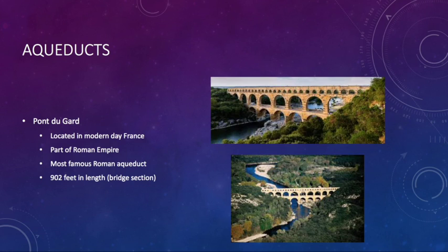This aqueduct I have pictured here is by far the most famous of all ancient Roman aqueducts. This is the bridge section of the Pont du Gard aqueduct. It's located in modern-day France, although that was a part of the Roman Empire at the time of its construction. It measures a staggering 902 feet in length, just this section pictured, the bridge section. The rest of the aqueduct runs further than that.